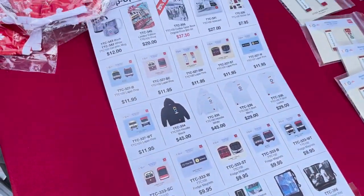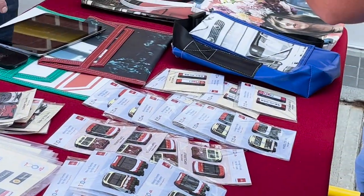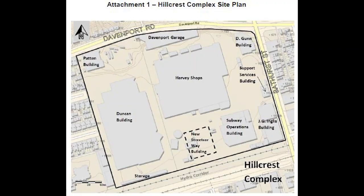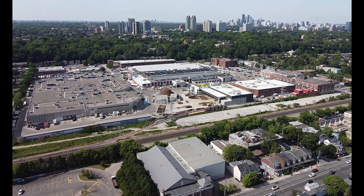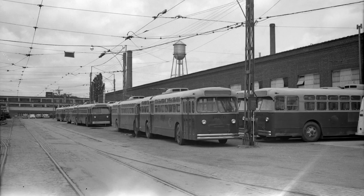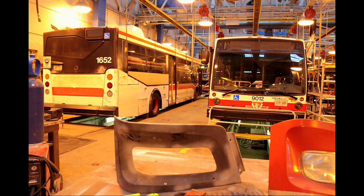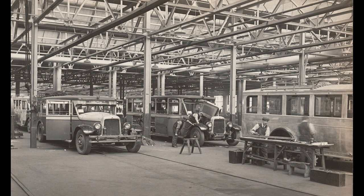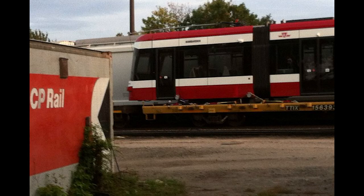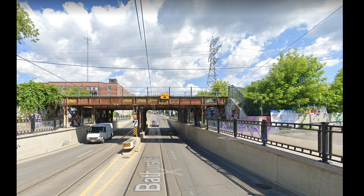But anyways, the TTC opened up their Hillcrest Complex for this fun and interactive event last summer. This complex is located near the intersection of Bathurst Street and Davenport Road, and is known for being the TTC's largest facility. Since 1924, this place has helped the TTC store, repair, and maintain most of its bus and streetcar fleet. It also has admin offices, a transit control center, as well as a small network of tracks that connect to the CP tracks located on the south end of the facility.